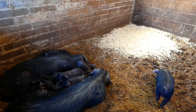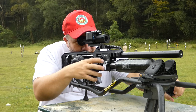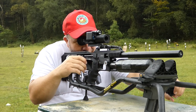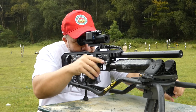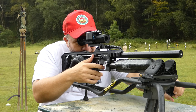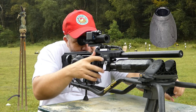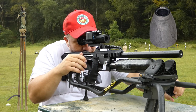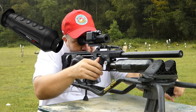Before we get into the action, let's take a quick look at the kit I'll be using. My rifle choice tonight is the FX Impact Mark 1 in .177 caliber, and the scope is the PAD 008 LRF. All the shots will be taken standing, using the Primos Trigger Sticks Gen 3. My pellet choice this evening is the Mako Slugs 10.5 grains. And finally my new toy, the Hikmicro LH25.